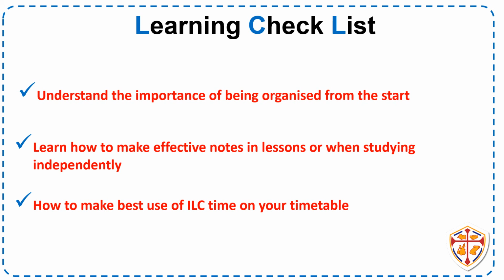Okay, great. You're making progress. As you can see, that's all 3 learning objectives coloured green.